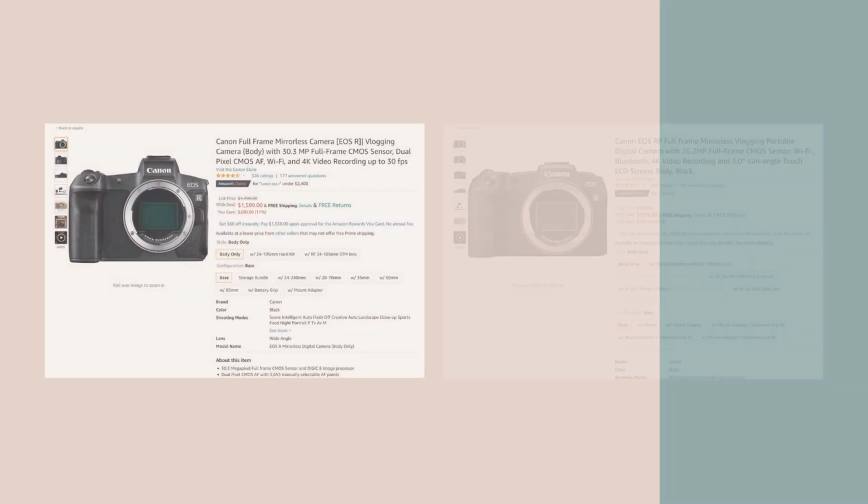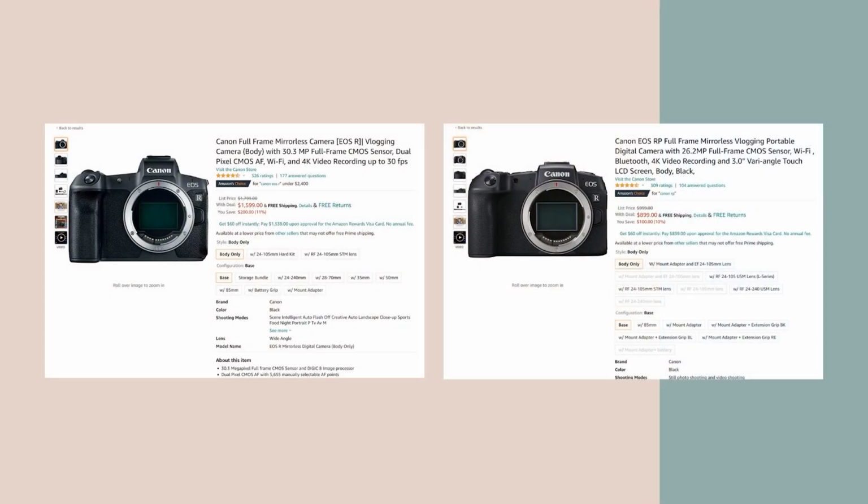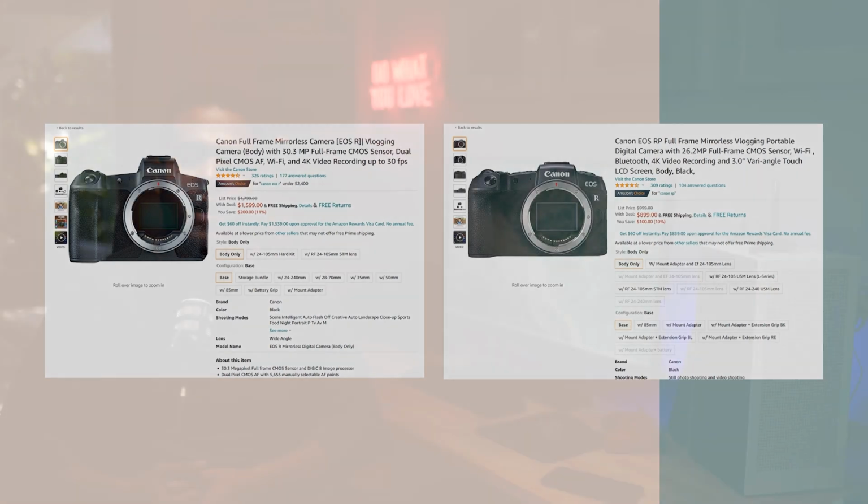And another great Black Friday deal, if you are in the Canon ecosystem, like I am now, would be the deals on the Canon EOS R as well as the Canon EOS RP. Both of these cameras are amazing mirrorless cameras. Full frame, about $200 and $100 off depending on which camera you get. And I think they're all around great cameras for beginners as well as professionals.